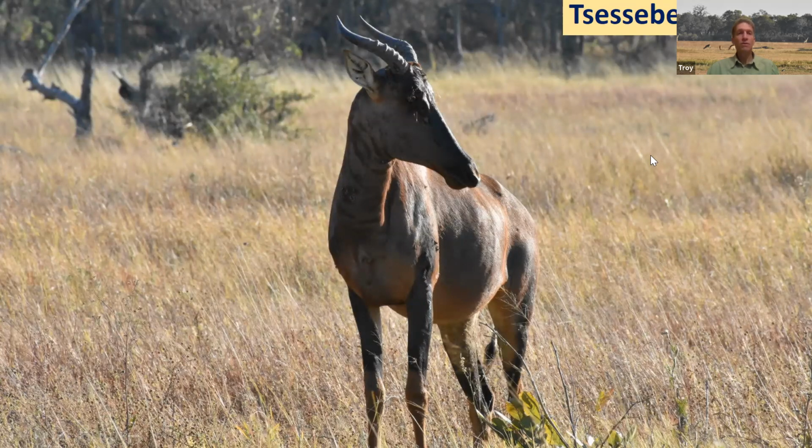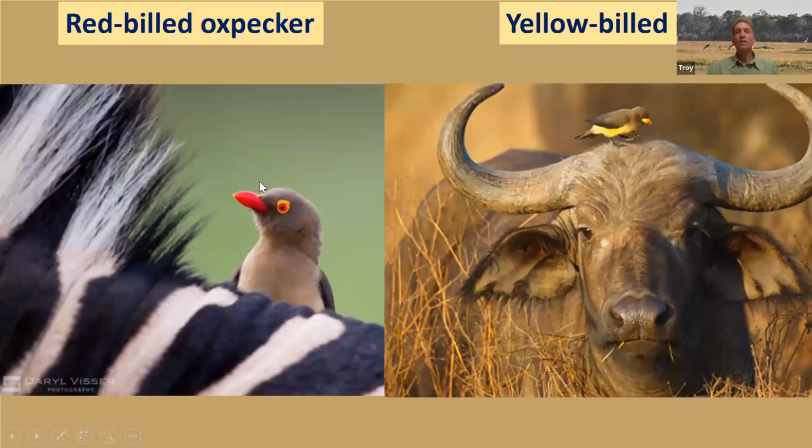And one of the reasons I'm showing you some of these antelope is that they're attracting a lot of insects and kind of creating a habitat of their own for some birds to take advantage of. And those birds, the couple species would be the oxpeckers. So we have a red-billed oxpecker and a yellow-billed oxpecker. I saw them both. I did not take these photos, though mine weren't nearly so good. Here's the red-billed on the zebra and the yellow-billed on a Cape buffalo. Cape buffalo is probably the second most dangerous animal in Africa because they're so big and unpredictable.